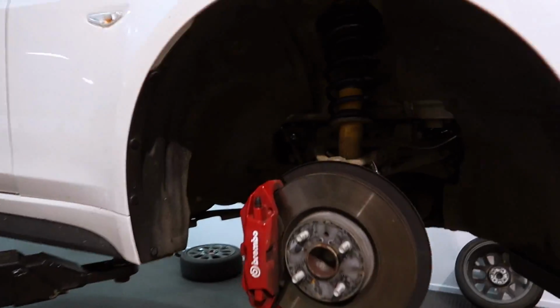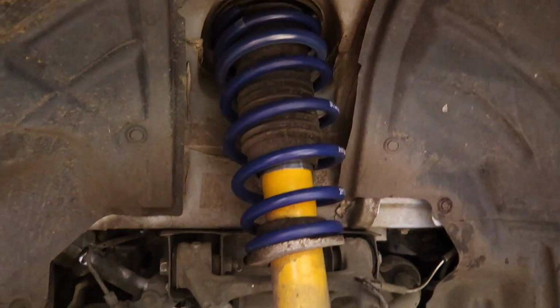So part 1 is pretty much done. Well, it is done. We just need to get the spacers on now. As you can see, we've got the H&R springs.